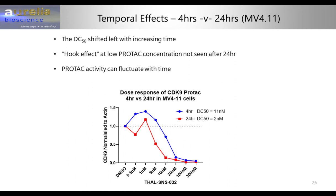In this case, we then went on to look at the time dependency of the activity of these compounds. Here I'm showing CDK9, and we're comparing the data that we obtained from 4 hours versus the data that we obtained for 24 hours in the same cell type, these MV411 cells. And you can see that the DC50 is shifted slightly to the left with increasing time, and basically we've increased the potency of our compound from 11 nanomolar to 2 nanomolar. We do get a little bit of fluctuation. Each one of these points is an N of 3, so basically 3 lanes run with the cell lysate. And you can see that the PROTAC activity can fluctuate with time, but also we seem to see a bit of a hook effect at the lower concentration.